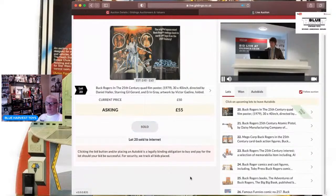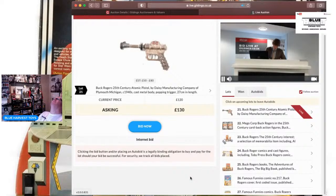£50 is good for that, but damn, it's gone up. I'm going to go above 50. Well, number 21, we've got the Buck Rogers Atomic Pistol this time. This is the unusual pistol. Don't want to bid on that. Well, I'd like to, but I'm not paying £130.